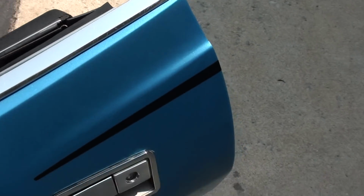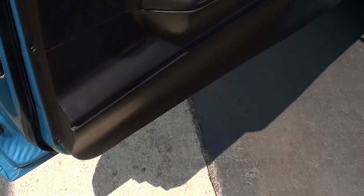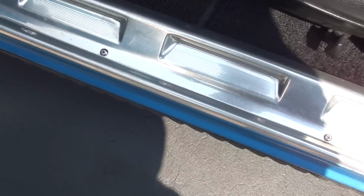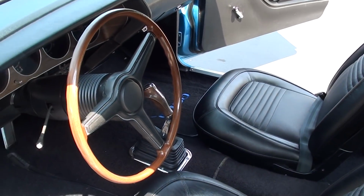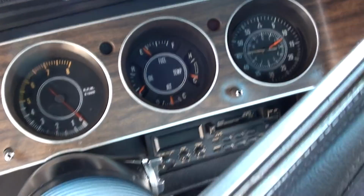Door trim's nice. Again, it's got the dual sport mirrors on it. Black vinyl interior, remote driver's mirror. Bucket seats, stock steering wheel, pistol grip shifter. Looks like it's got all the correct seat belts in it. It's got the factory rally dash with the tach and gauges. Aftermarket radio.